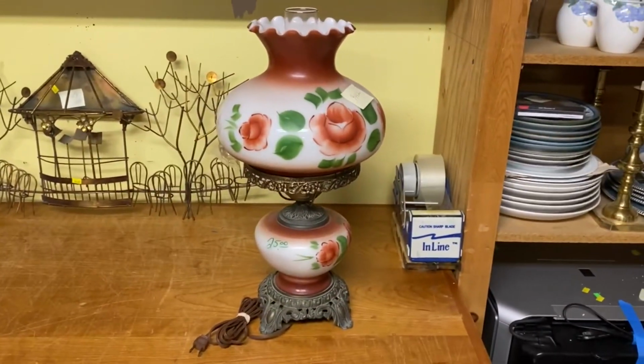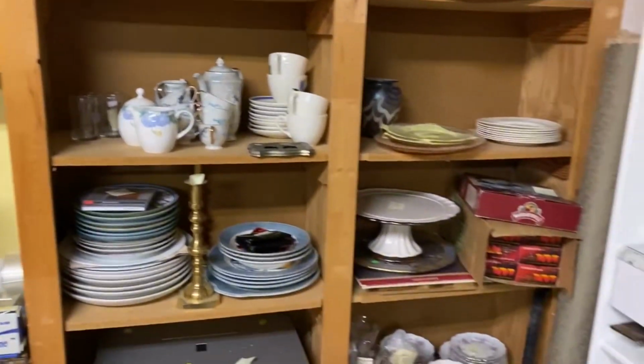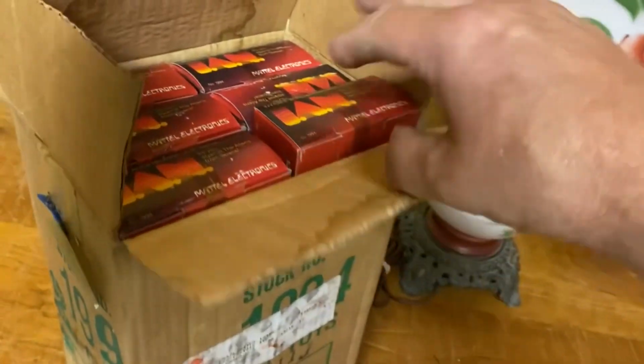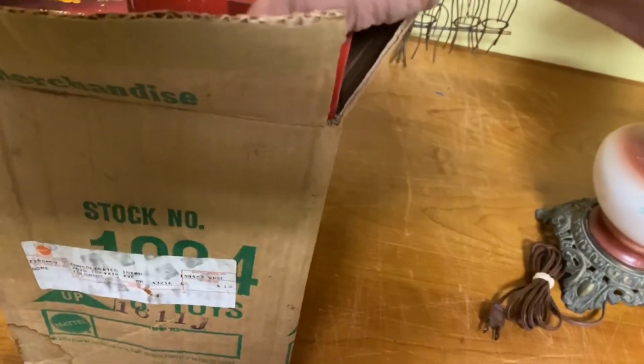So this lamp will go on. And then next I'm going to put these guys on. These are kind of something kind of unique. We picked these up at an auction, and I just haven't had time to put them on.